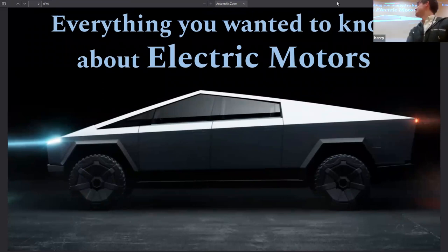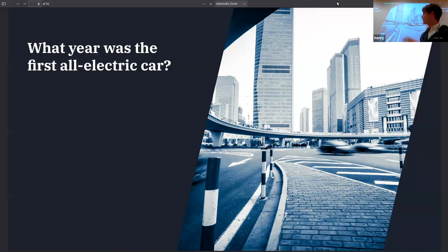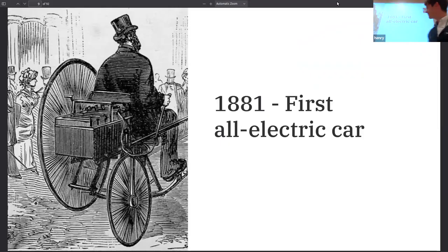But yeah, okay, electric motors, where were we? This is the only interactive bit: what year do you think the first electric car was made? This surprised me. I need to find a car. Electric vehicle, so something that's powered by electricity and a battery. 1980s? 90s? Before the Tesla? 1890.